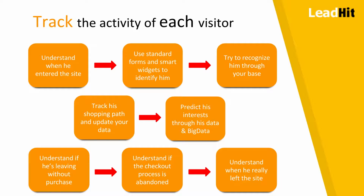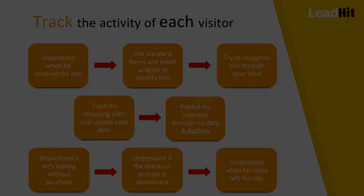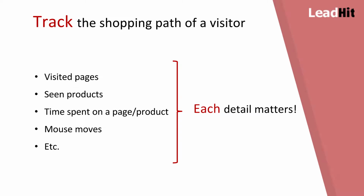So these are all the critical pieces of information that it takes to properly serve customized marketing campaigns. Now, let's talk about tracking that path a little bit more. And we wanted to point this out because they matter so much. We mentioned it a few times.